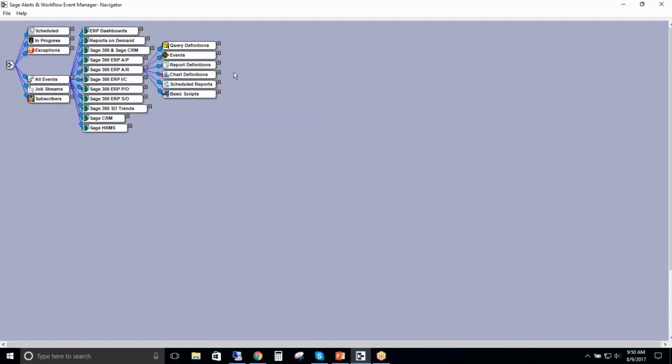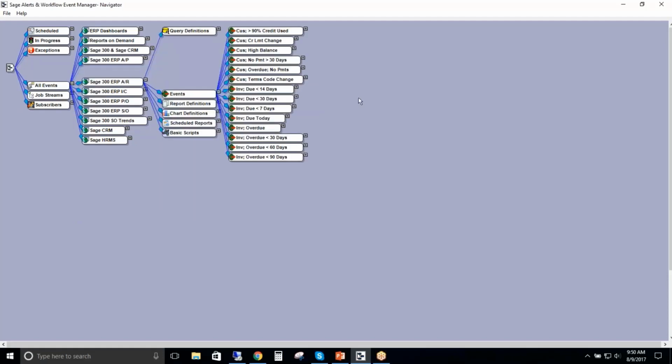Okay, so let's take a look at a single event. And I've mentioned monitoring receivables a few times, looking at invoices that are coming due, that are overdue, etc. Let's take a look at an event that sends an alert about AR invoices that are coming due for payment within the next 7 days.